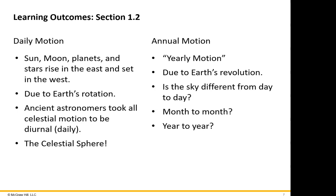Now, the next night you go out, it'll come up at almost the same time, but it'll actually come up a little bit later. And then the next night after that, a little bit later and a little bit later and so forth, because the moon is, of course, orbiting the Earth. So it's going to be at different positions. The planets are a little bit more complicated. We'll get into the planetary motions a little bit later.